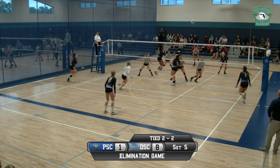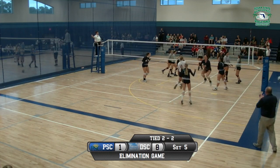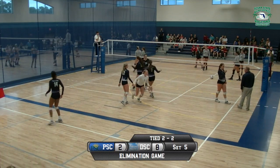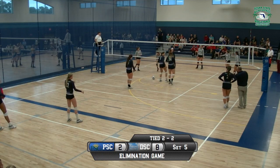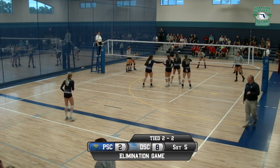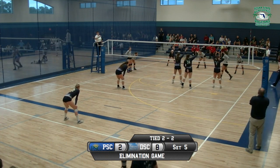Great pass from Stange. They'll go back to Sarah Lewis, and she's blocked. Casper gets hit in the face, but it goes over the net. So Sarah Lewis is blocked so hard that Casper is there to defend, but is hit in the face, and it goes over the net, and Daytona unable to get a hand on it.